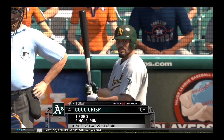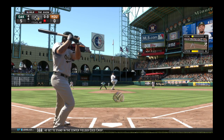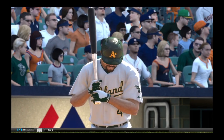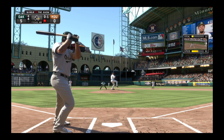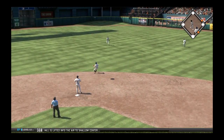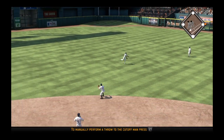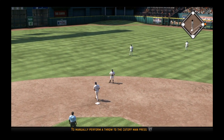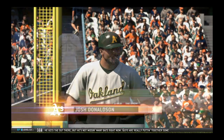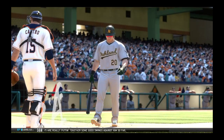So a runner at first with one man gone, and set to stand in the center fielder Coco Crisp. Chopper foul. Now a fastball is lifted into the air to shallow center. There to take it is Fowler as that becomes out number 2. Well, he gets you out there, but he's not missing many bats right now. And guys are really putting together some good swings against him so far.